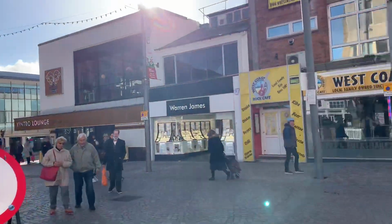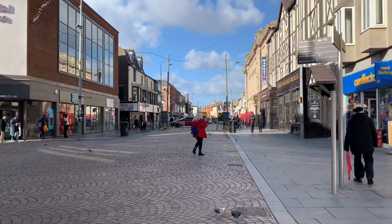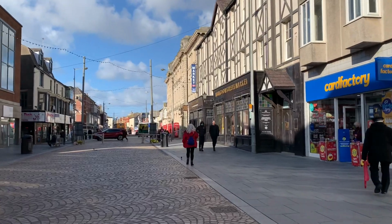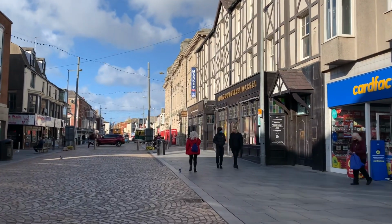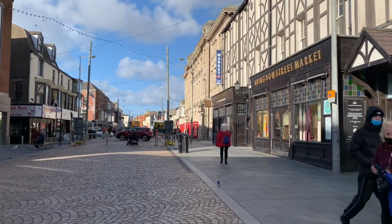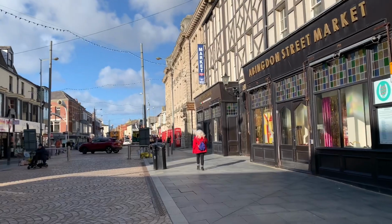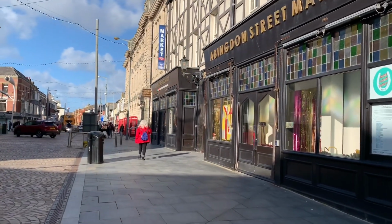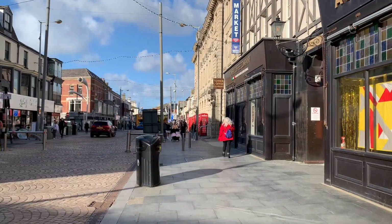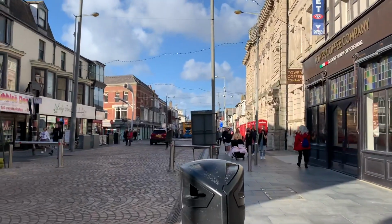So our next jaunt now is round to Bickerstaff Square, but before we get up there, this is Abingdon Street, not Adelaide Street. I always get them two mixed up. There is a giant snail called Luma, which is making an appearance from the 27th to the 30th of October. And again, it describes that as being at the Winter Gardens.